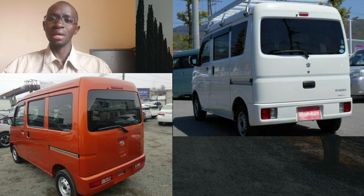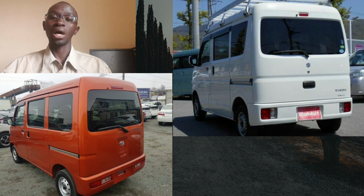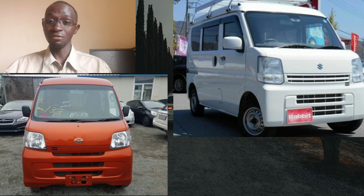By microvans, I mean two vehicles that are direct competitors. They share quite a lot in common. They may not be that spacious but are fuel efficient, reliable, and way more affordable to buy and maintain compared to a fully fledged van or pickup. I'm talking about the Daihatsu Hijet and Suzuki Every.